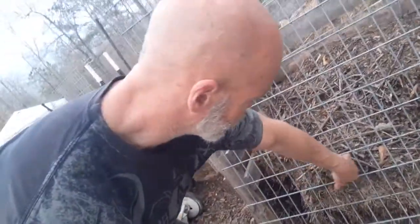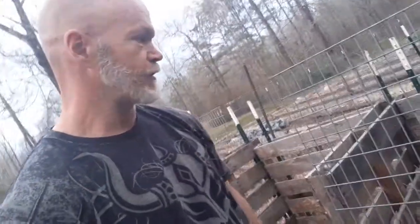But you can still see some undecomposed grass and leaves down here. When I start forking it over, you're going to see that it's not quite ready to go into the garden.